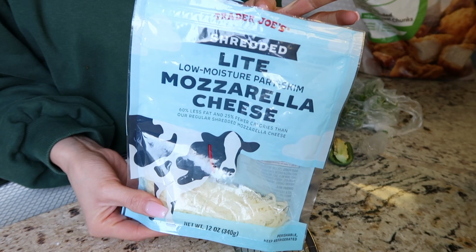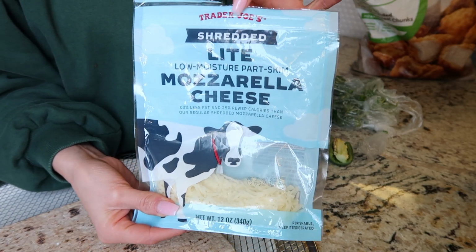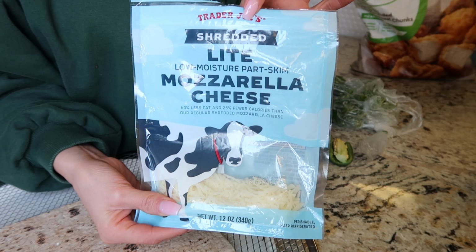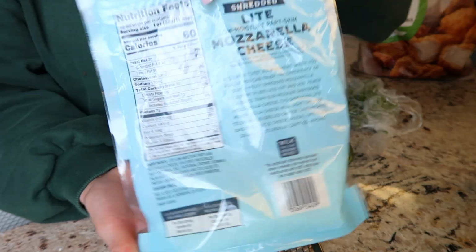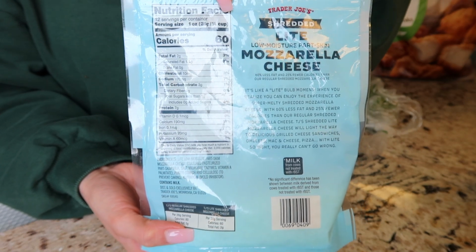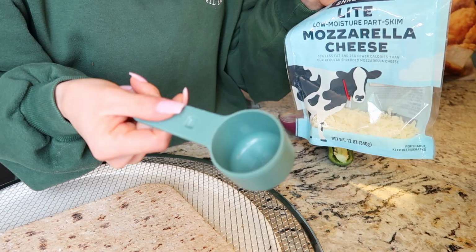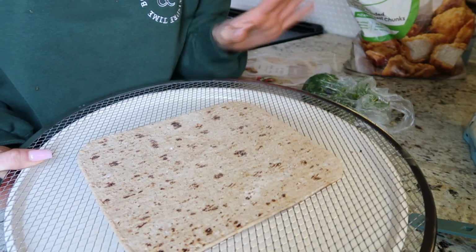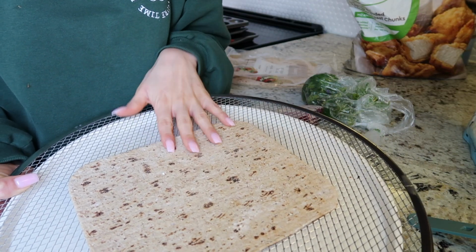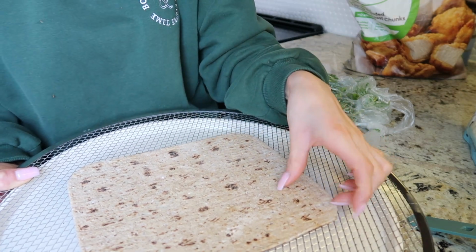This is the cheese I'm going to be using. This is light mozzarella. I get this one at Trader Joe's. I'm only going to be having 2 servings. If you don't know what I mean when I say 2 servings, just look at the back, and right here it says serving size on top, and for each serving size it's 1/4 cup. So I'm going to be having 2 of these. I already have my oven on 350. I'm going to put this in the oven for 2 minutes before I add anything on it because I want my bread to be crispy.